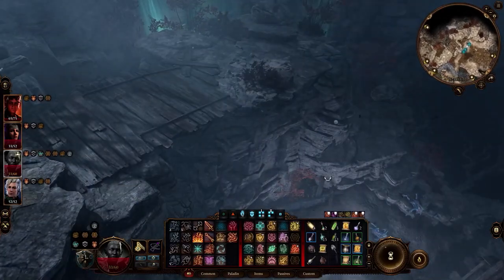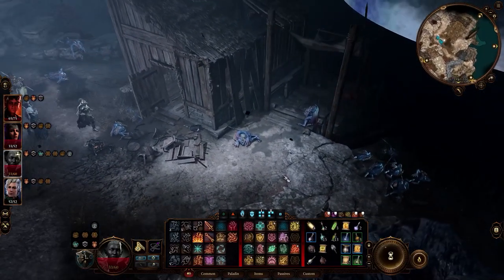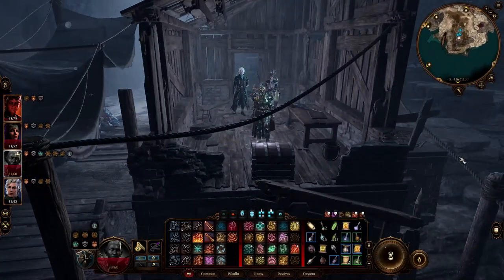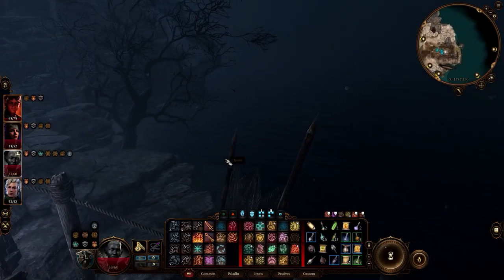Despite their vast numbers, almost no problem. Open up. The lightning jabber. That looks pretty cool, honestly. When you launch at a target, deal an additional 1 to 4 lightning damage. That is cool. Well, looks like it was just a little fishing village just right across from the inn.